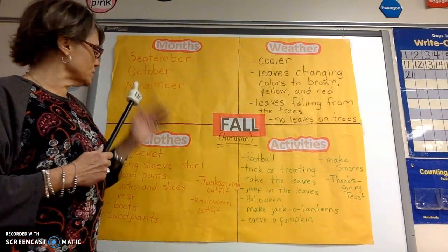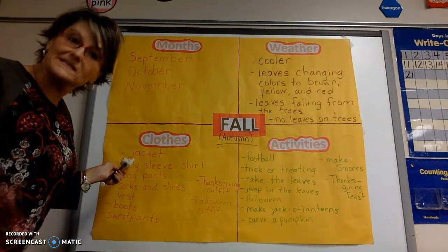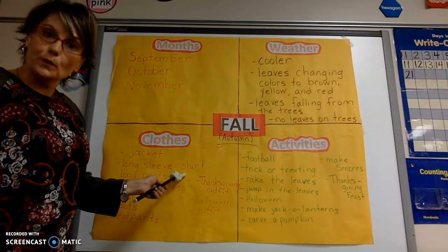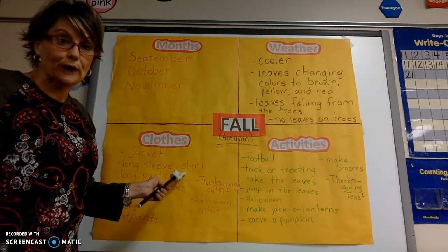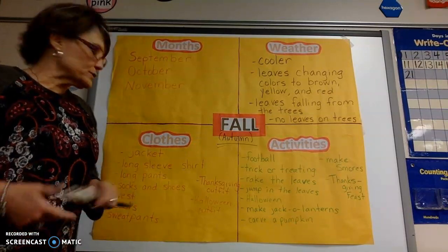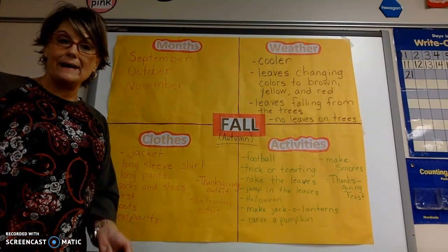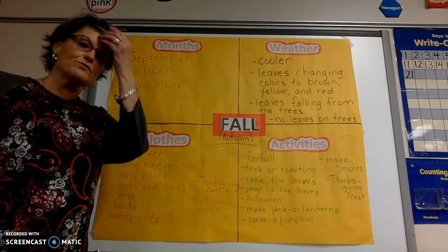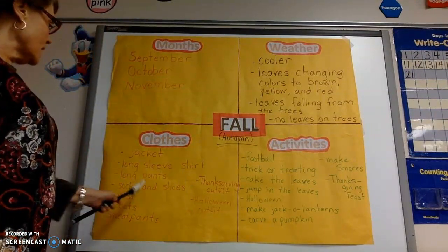So let's look at clothes. Some of you were wearing a jacket. That's a great idea. Long sleeve shirt. And if we are wearing a short sleeve shirt, we definitely need a jacket because it is cooler outside, isn't it? So usually we wear a long sleeve shirt. Long pants. I saw some of you had jeans on. Some of you had just regular pants on. Some of you had leggings on. So those are all great. We're not wearing shorts, are we? We're wearing long pants.